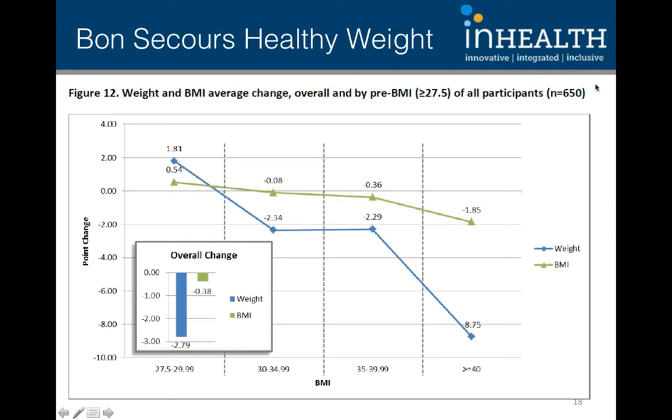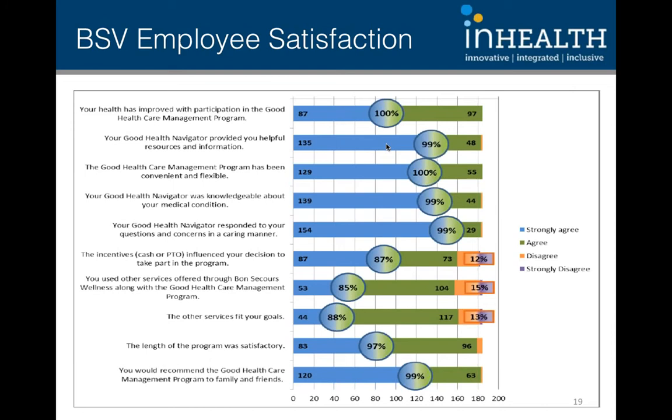With the work on healthy weight, which is a program, again, in the Engage Vital Care Management program that we just spoke to, you can see a consistent decline across weight and across the BMI for the percent change, and the greater the BMI, the greater the change that occurred in the healthy weight program. We're very pleased with the participation around all of that and the outcomes around all of that.